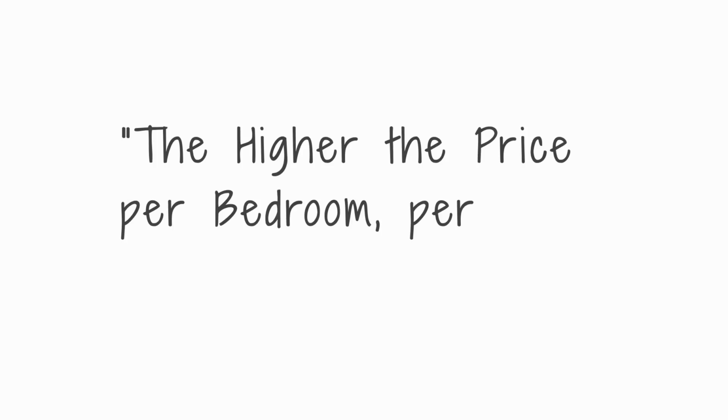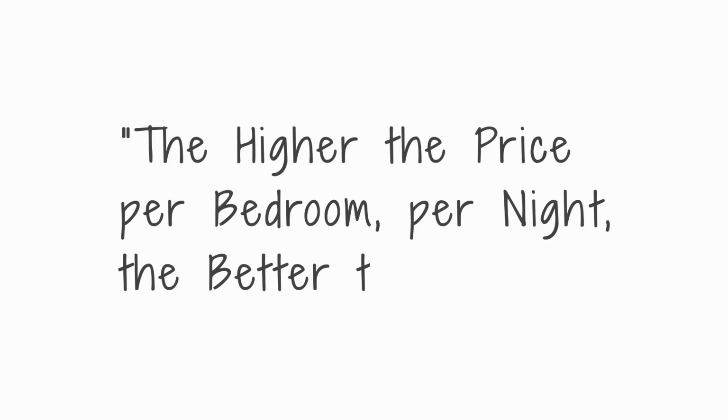Well, what I'm about to share with you is probably going to offend a few people. They're going to call it stereotypical. But when you're in business, you learn lessons. And you have to make judgments about people and about the decisions you're making. And here's what I've learned. The higher the price per night, per bedroom that you can charge, on the whole, the better the guests. I'll say that again. The higher the price per bedroom, per night, the better the guests.